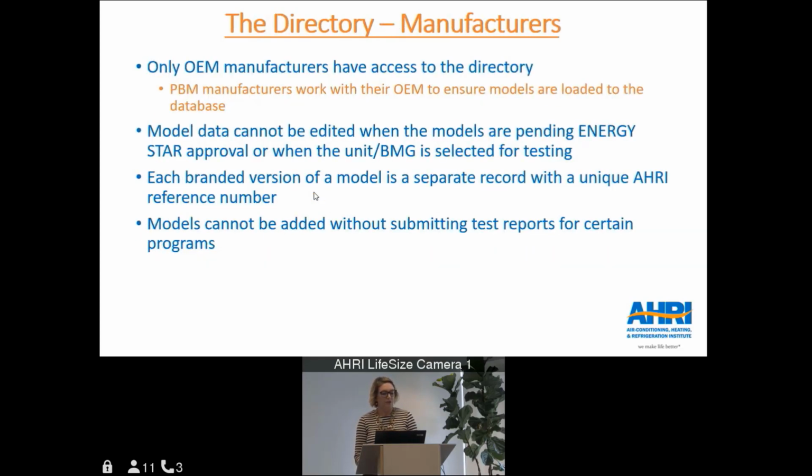Each branded version of a model is a separate record. So we will have instances where the manufacturer has the exact same model for 5 different brands, and in the system that is viewed as 5 separate records. And we do have a handful of programs that need to have test reports submitted with them for engineer review and approval.